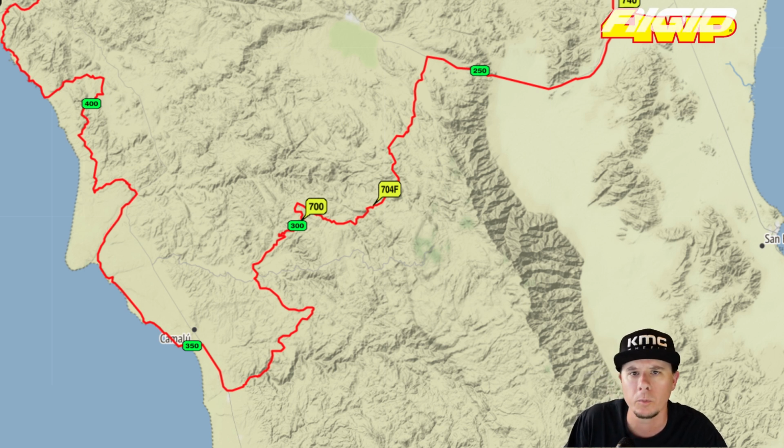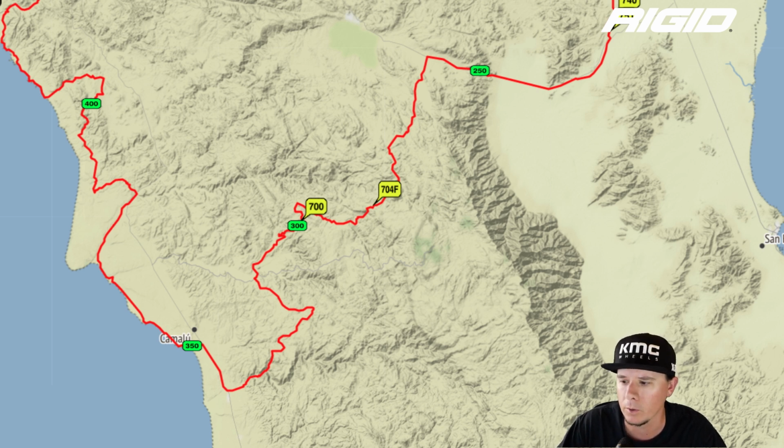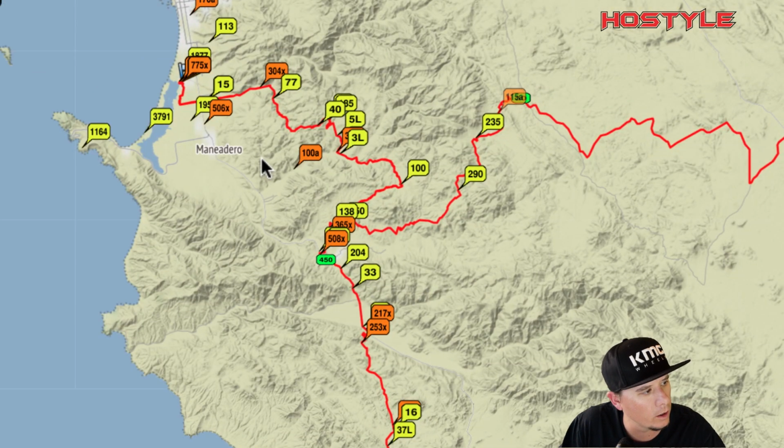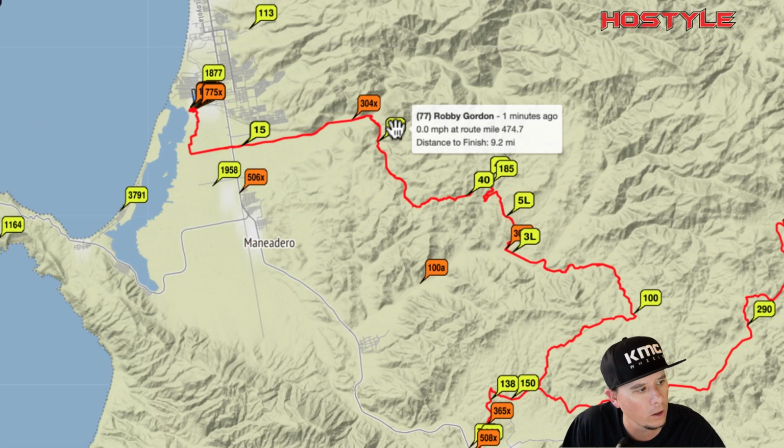I believe he had a transmission problem or something. He went out early. He's been out for a while. I believe it was transmission on Arciero, but he's been out of the race for a while. So Robbie Gordon, everyone keeps asking. He's broken 9 miles from the finish line. I'll go show you where he is again. So he's right here. He's still broken. Right there. 9 miles from the finish line. He was running in 4th place when he broke, so bummer for Robbie.